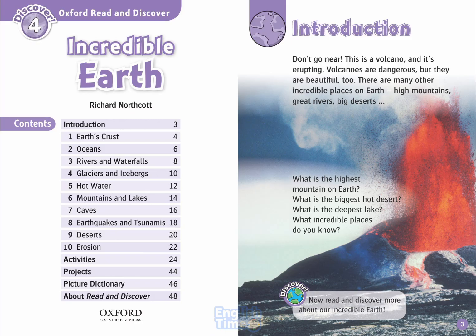Introduction. Don't go near. This is a volcano and it's erupting. Volcanoes are dangerous, but they are beautiful too. There are many other incredible places on Earth. High mountains, great rivers, big deserts.